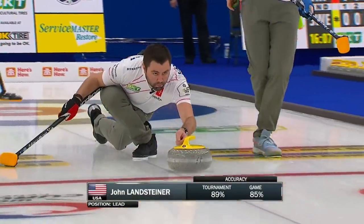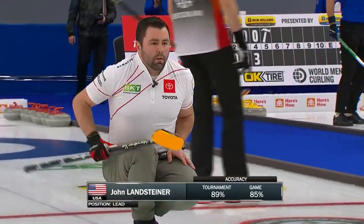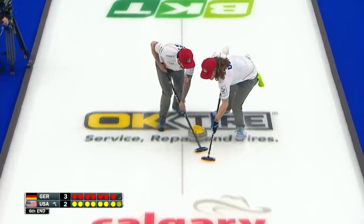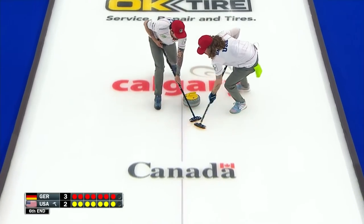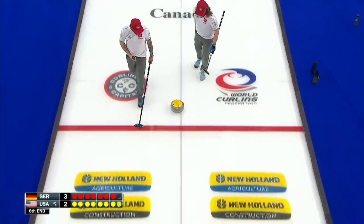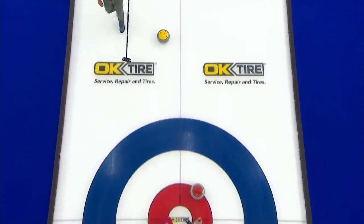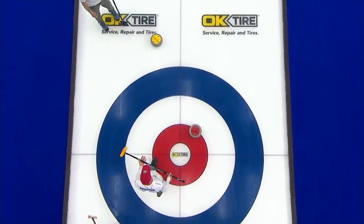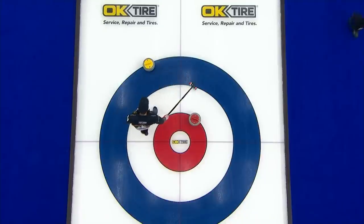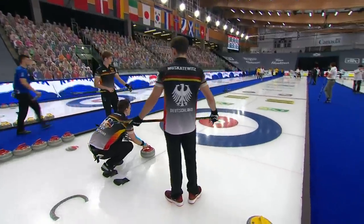We'll get a look now. Numbers overall event at 89% for the tournament for Landsteiner, 85 in the game for John. Still hasn't made his break yet. That one looks like it may be in. That's in the house. Good start, John. Okay. Nice stance. Oh, saw this in a couple of games yesterday, coming out of that fifth end break, sliding deep, sliding into the rings.